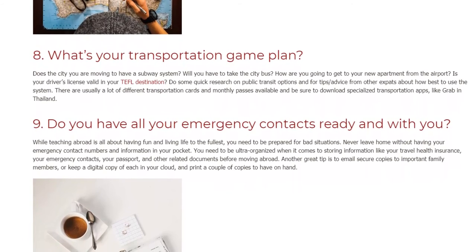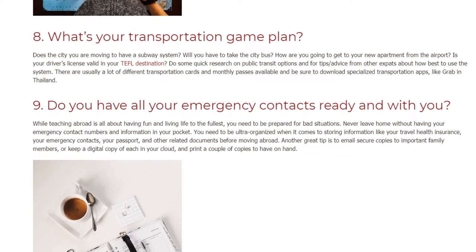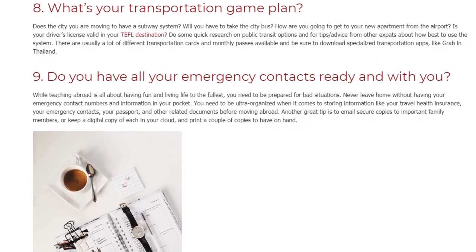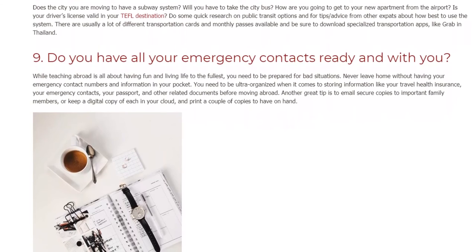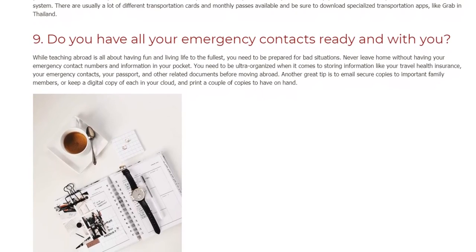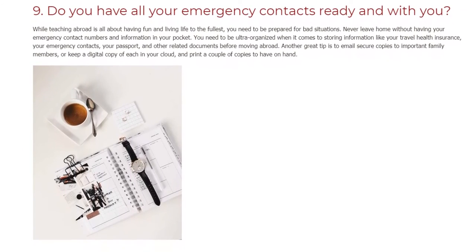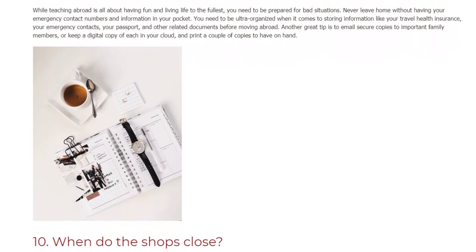9. Do you have all your emergency contacts ready and with you? While teaching abroad is all about having fun and living life to the fullest, you need to be prepared for bad situations. Never leave home without having your emergency contact numbers and information in your pocket. You need to be ultra organized when it comes to storing information like your travel health insurance, your emergency contacts, your passport, and other related documents before moving abroad. Another great tip is to email secure copies to important family members, or keep a digital copy of each in your cloud, and print a couple of copies to have on hand.